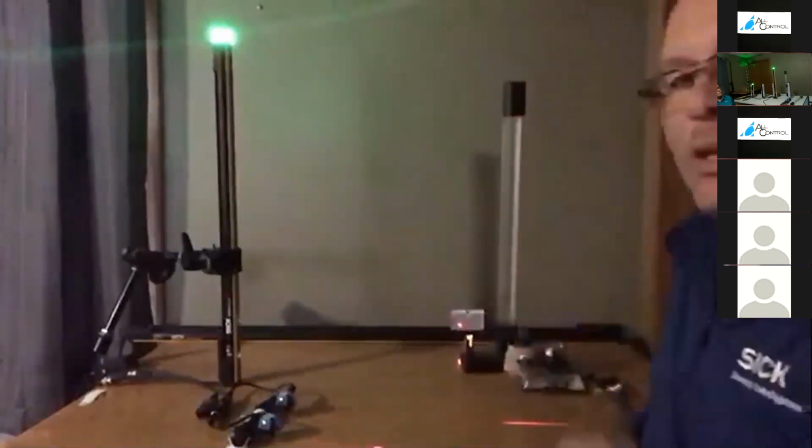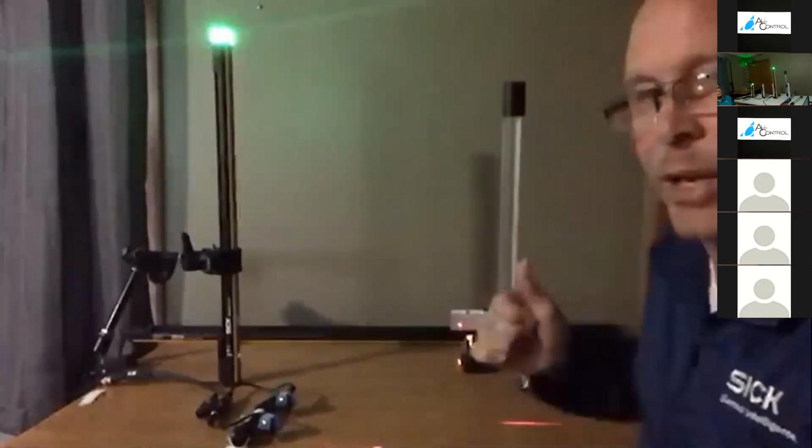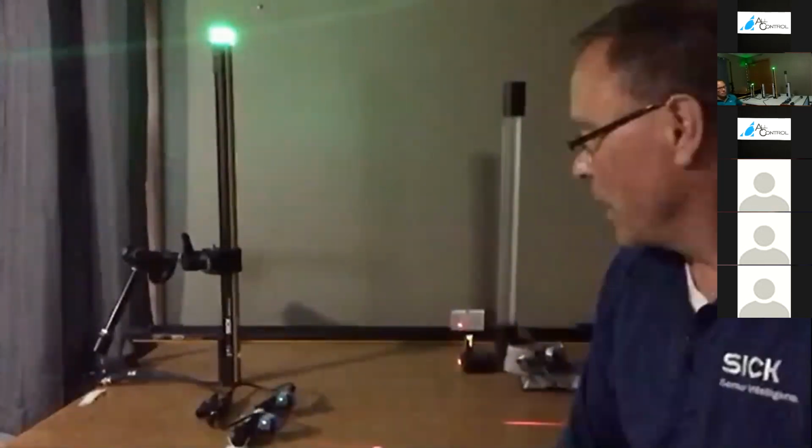I like to use these SureSense sensors because they have really good indication that they're lined up perfectly and your application is safe. So that's the basics of the DTEM4 AP.